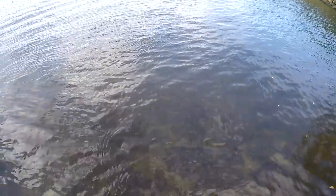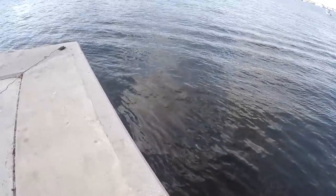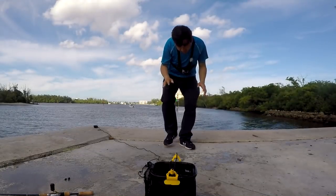Oh man, it swam away super strong. All right, that is great, because I was a little bit terrified, you know, man. I don't want the fish to go belly up on me. You know what I'm saying? I mean, that's the worst thing that can happen.